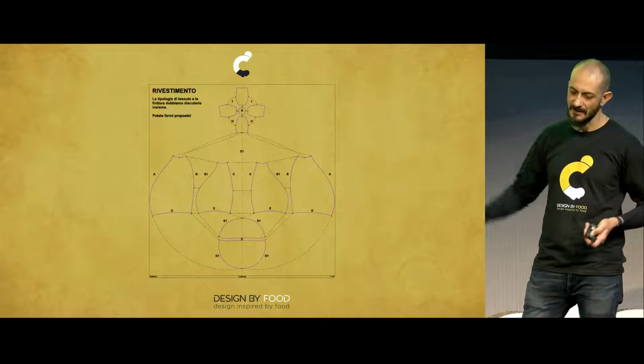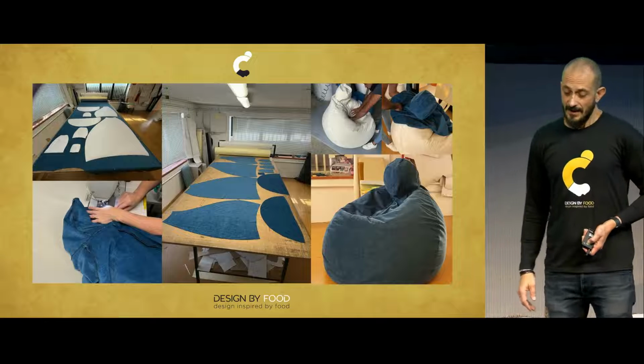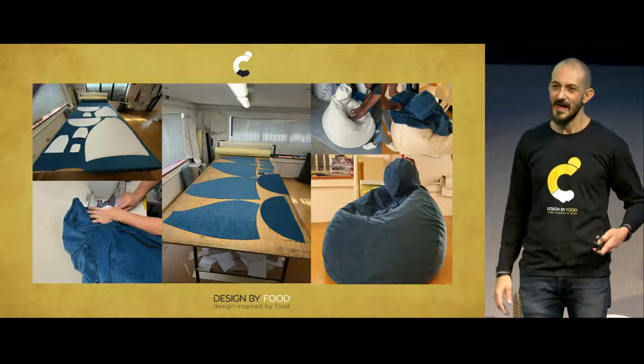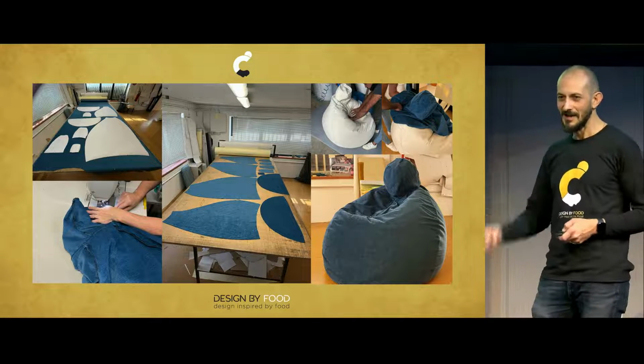I had to make many different kinds of templates. And those are a couple of screenshots about the first prototyping process. I'm not really happy with the final output. We have to make some changes, but we will get it.